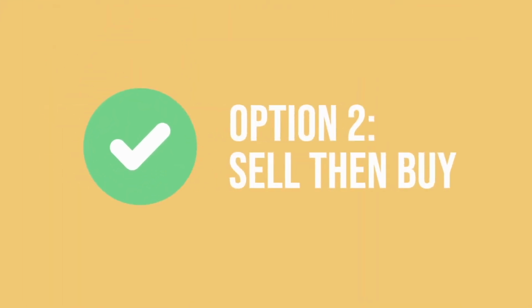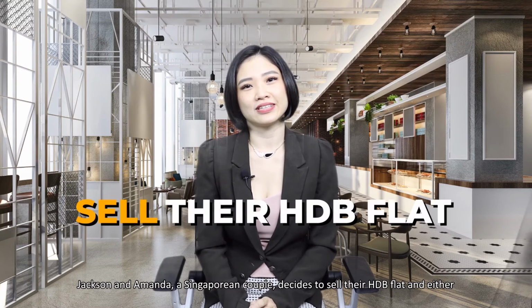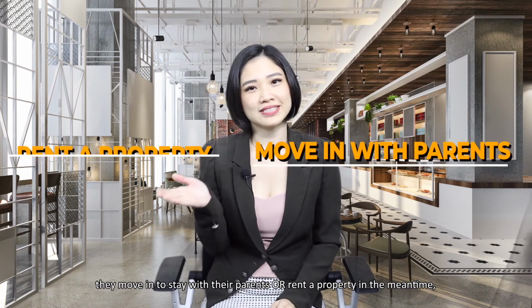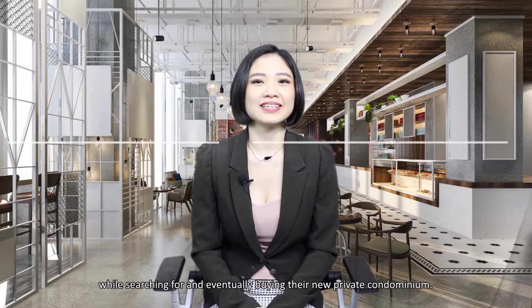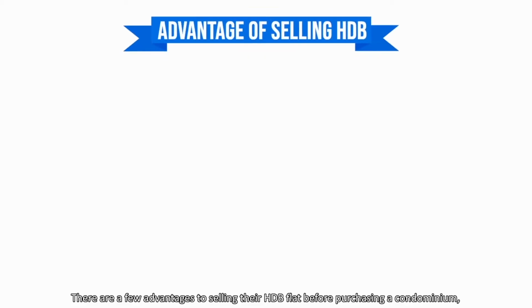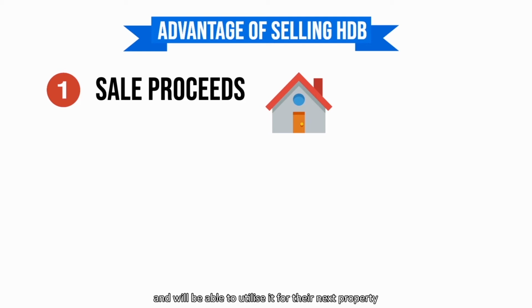Now, option 2. Sell then buy. Jackson and Amanda, a Singaporean couple, decide to sell their HDB flat and either move in to stay with their parents or rent a property in the meantime, while searching for and eventually buying their new private condo. There are a few advantages of selling their HDB flat before purchasing a new condominium. Namely, number 1, they will have the sale proceeds back from the sale of their HDB and will be able to utilize it for their next property.